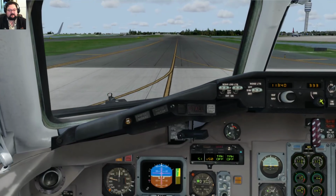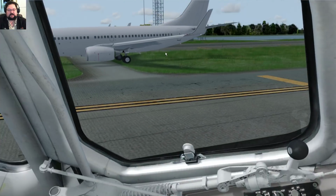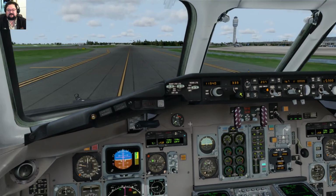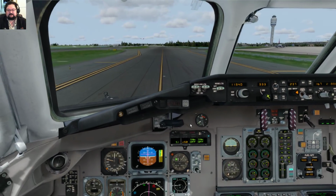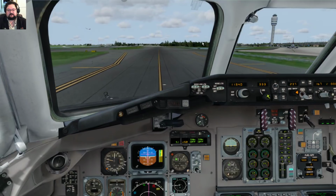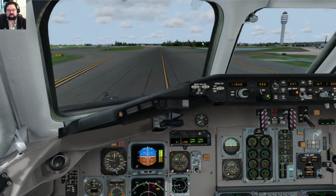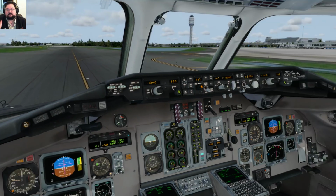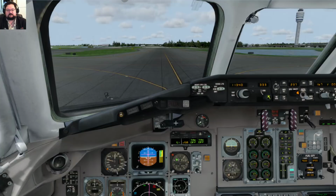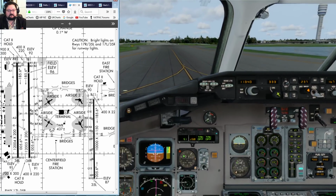Sitting on the grass there, in the JetBlue 737. Okay, that's different. JetBlue 52, taxi via Golf, Hotel 1. Delta 2814, requesting taxi. JetBlue 52, continue taxi via Golf, Hotel 1. Golf, Hotel, JetBlue 52.